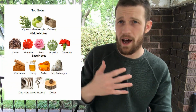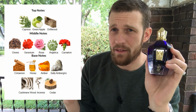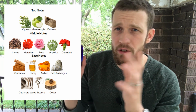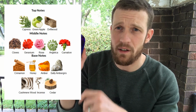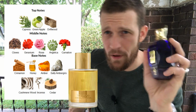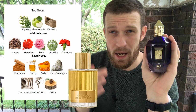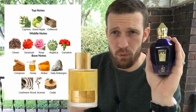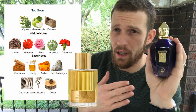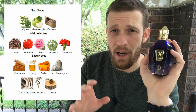I'm gonna put a picture up on the screen over here of what I find the note breakdown actually is, as the ones online are not quite as accurate as they could be. So first off, in the opening this reminds me a lot of Tom Ford's Costa Azzurra, and I get something very brisk and mentholic, so I'm going to guess that there's cypress in here. I also get a little bit of driftwood, like in Costa Azzurra, the EDP, not the Parfum. There's also a little bit of a green apple nuance to this.